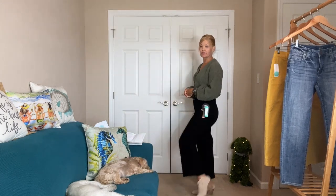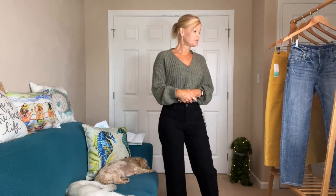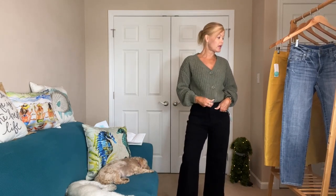My favorites are the shoes. So I love the shoes, and for this price, I think they're worth keeping, so I like them. And I'm kind of liking these black pants. So this little crop style I think is really cute. I think I could dress them up or go casual.